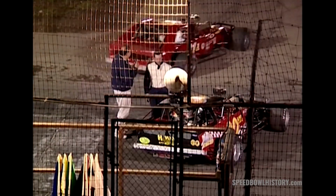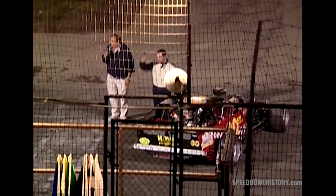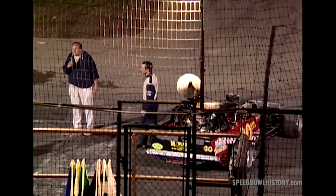And a great run on the outside and on the inside. He did it all tonight. Andy Major in car number 60. So that's the story tonight from the start-finish line.